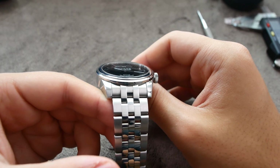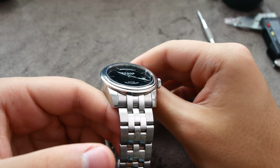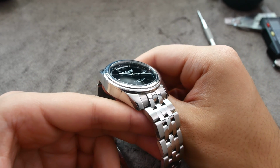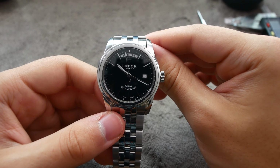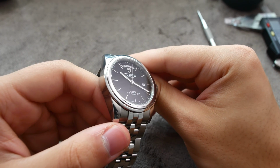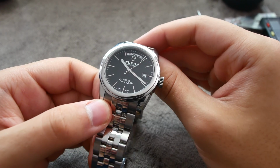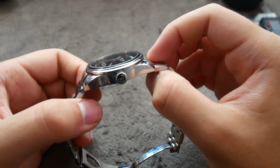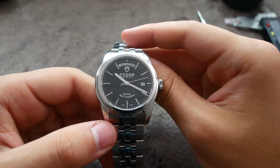We have a stepped case bezel here, as you can see, entirely polished. Looks fantastic, although it is a scratch magnet. In terms of the crystal here, we of course have sapphire crystal, and as per usual with Rolex and Tudor, this sapphire crystal does not feature any sort of anti-reflective coating, which I thought was going to be a bit annoying at first, but after a few weeks of using this watch, I didn't even notice it anymore. So yes, not a big problem.